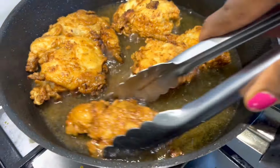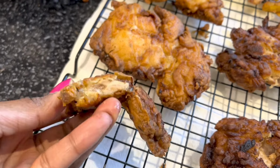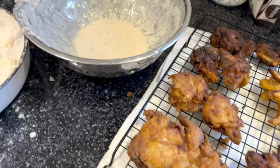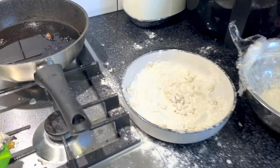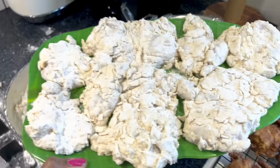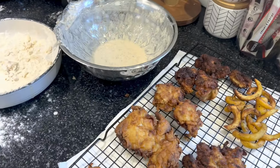After it's cooked, I just transfer it to this little tray right here and I put paper towels underneath it. This way the chicken will be crispy. If you put it straight onto the paper towels, it'll be soggy. Now look at this mess I've created, but the good news is that I had enough chicken to create another batch to transfer it to the freezer for another time.